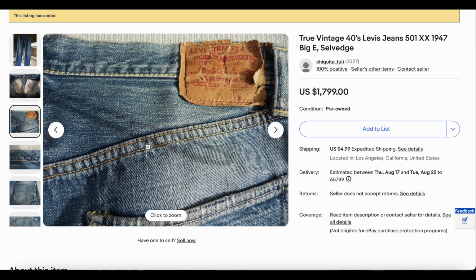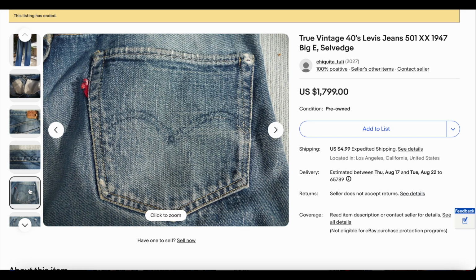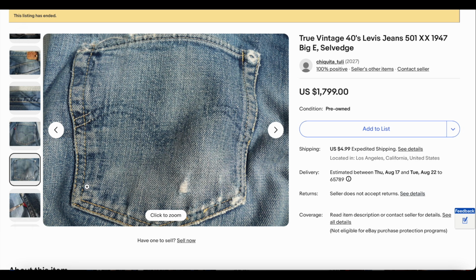Here we have the back, we have the patch, and a little bit of wear, obviously, which you kind of would expect from a pair this old. The tab is destroyed. The arcuate is almost non-existent anymore. Clearly rather worn. If this was in better condition, it would have gone for a lot more.